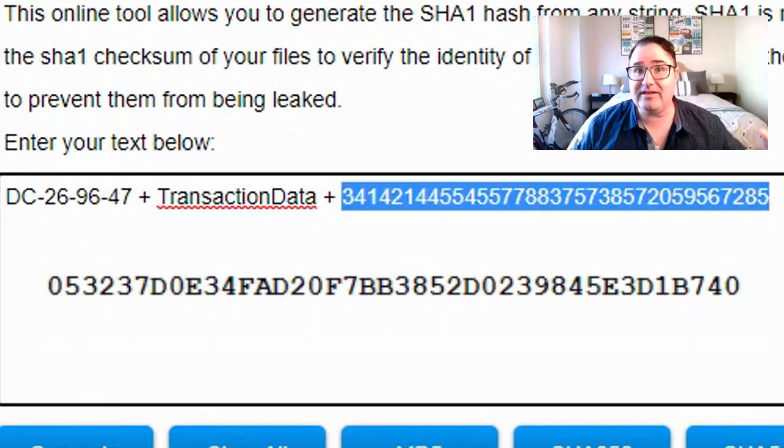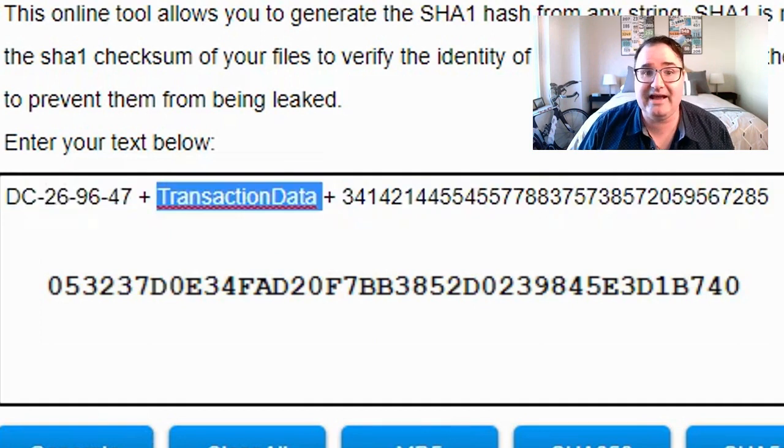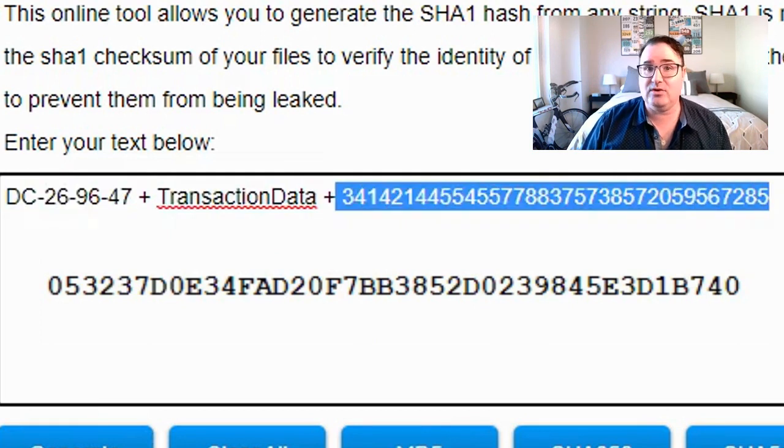And since every other Bitcoin miner has the data for the previous block, they have the transaction data, and they have your nonce, they can run this themselves and go, oh, yeah, you're absolutely right. It does make that hash. You solve the block. Now, there is one more thing.